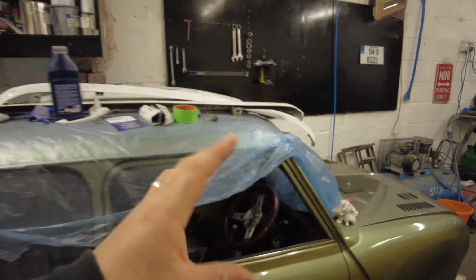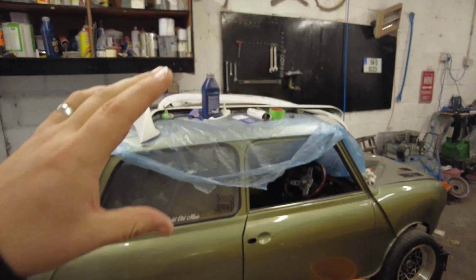So guys, as well, again, not a lot of progress on the Mini. I'm waiting on my mate to drop me around my top dash rail. The minute the top dash rail is out and the new one is in, I'll get my windscreen in and the back window, and then the Mini can go outside for a bit.